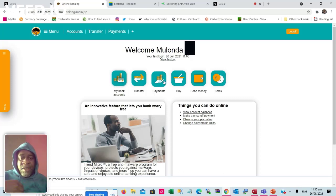With FNB, everything on the Forex account is done just on the online banking portal. With Ecobank, it's done on the online banking portal as well as the banking app. So find out from your bank whether you can manage your Forex account with the banking app or the online banking. Then all that said, let me now just show you how to transact with FNB. Then I'll show you how to transact with Ecobank.